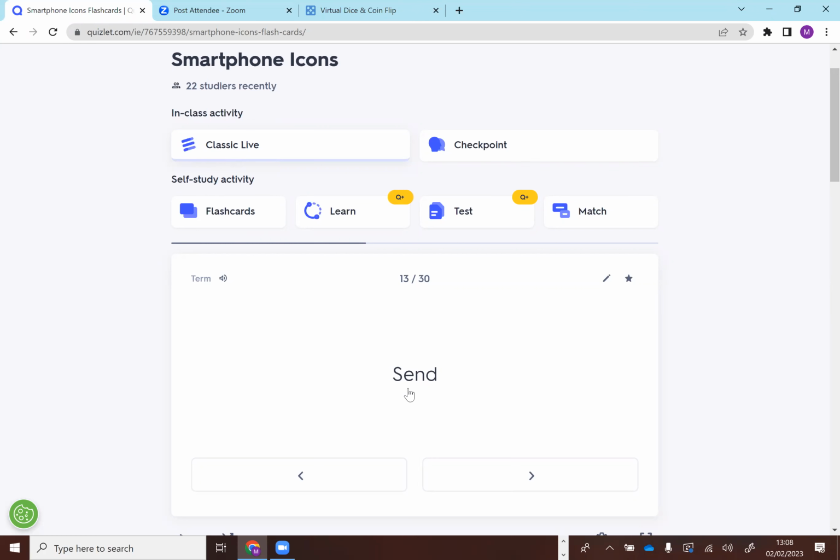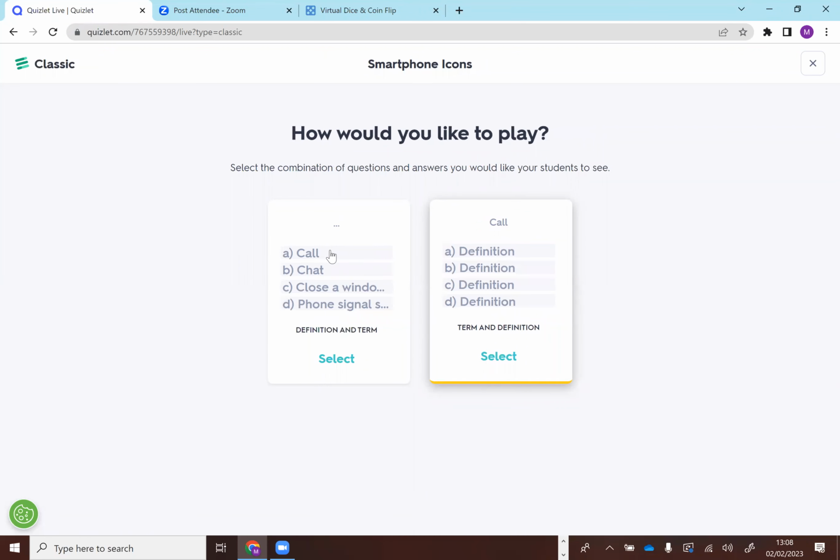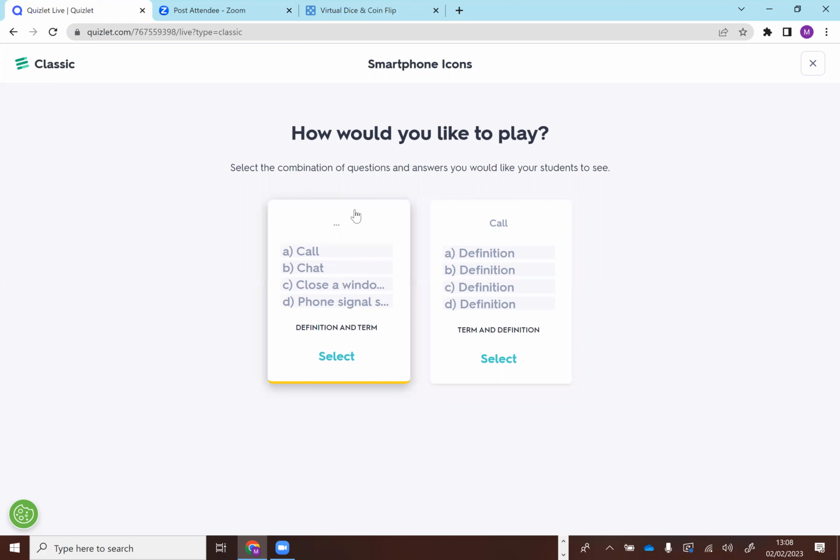So I'll just show you here. So that's the basic flashcards. Now this is the game. So how would I like the teams to be arranged? All right. So what I'll do is I'll just put you in as individuals, okay? So you're going to be able to join in on this. So I'm going to choose multiple choice definitions. So you'll see a picture and you have to choose what is the correct answer, okay?